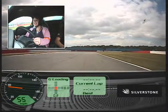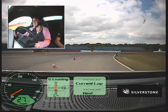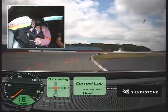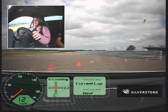Oh, that was fantastic. Well done. Oh my God. Cool. It's a bit different, isn't it? Oh yeah. Scary thing is that this is a road car as well. I know, and I want one.